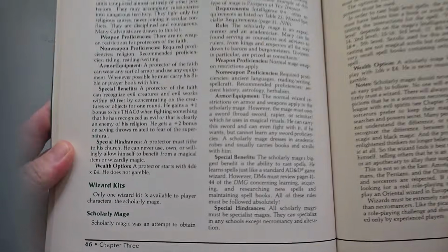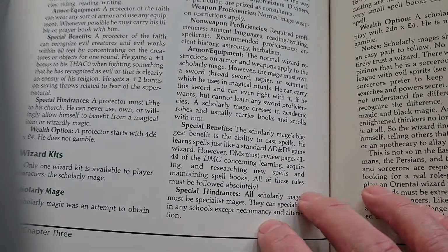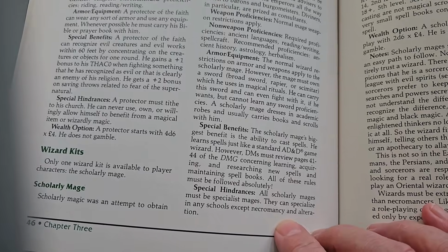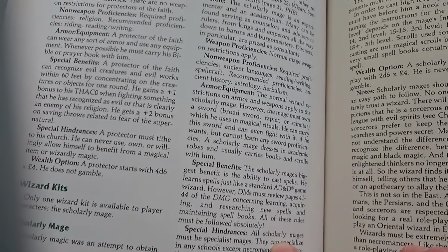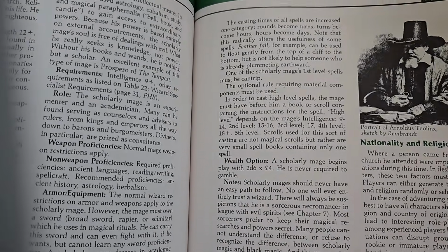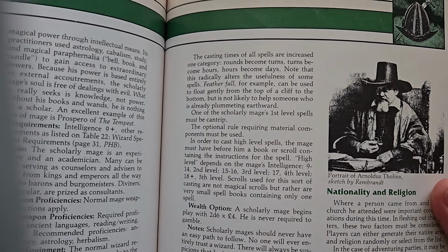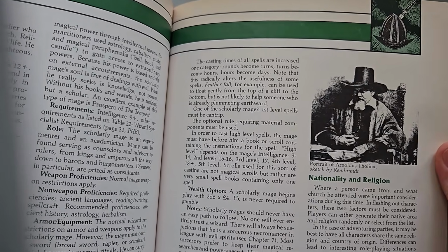Now, the wizard kit, the Scholarly Mage, is very, very difficult to play. They're able to cast spells, but they have to play a specialty wizard. They can specialize in any school except necromancy or alteration, and they can't be a generalist mage. Their big problem is that the casting times of all spells are increased by one category. So rounds become turns, turns become hours, hours become days.